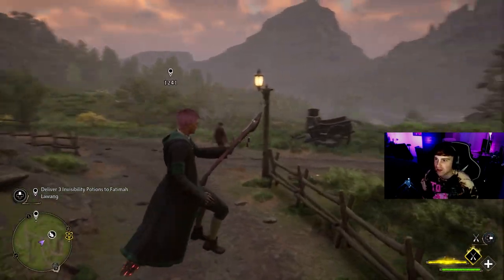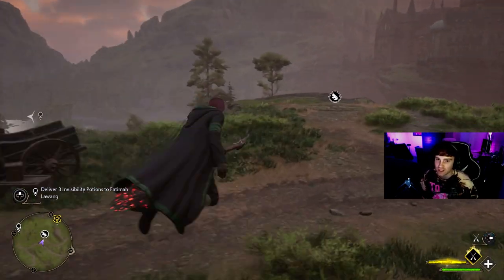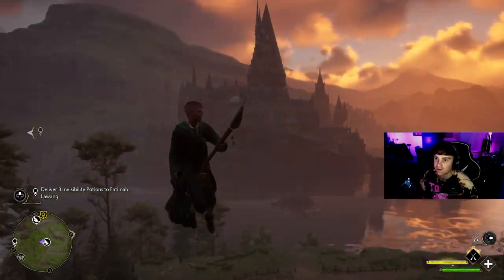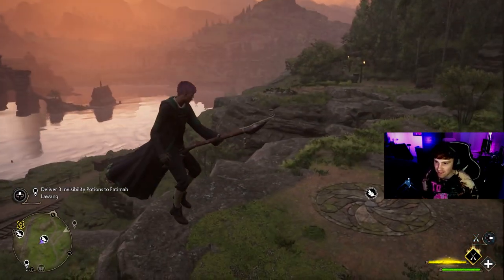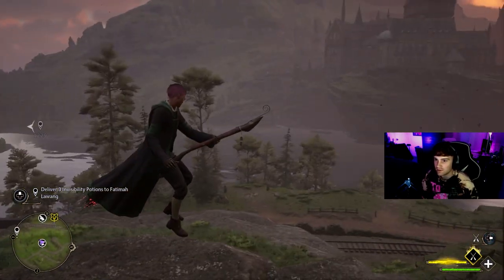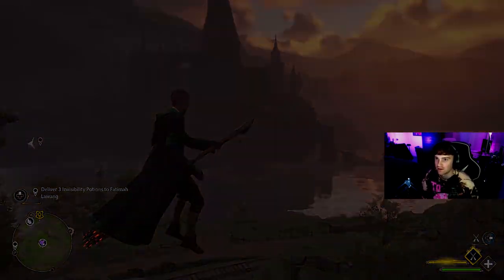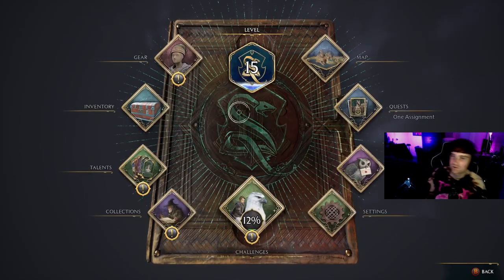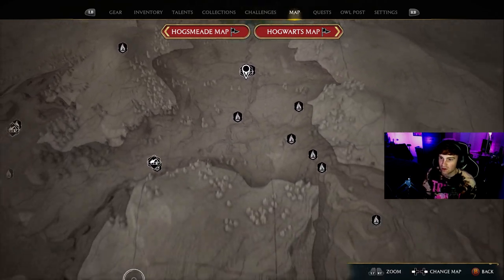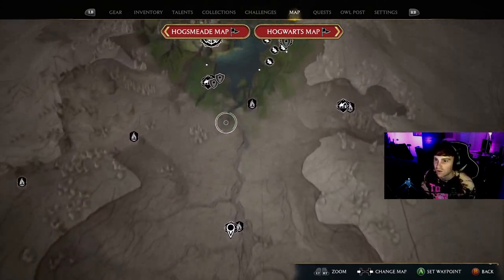Well, this place is dope. There's a Merlin trial. Is that Hogwarts? Ooh, we're right outside Hogwarts. I know what that means. Merlin trial. Wow, we're really not far from Hogwarts. We're like right next to it. Let's see. Damn, there's so much we could still explore. Holy shit.